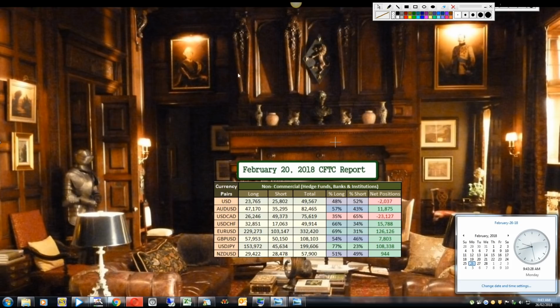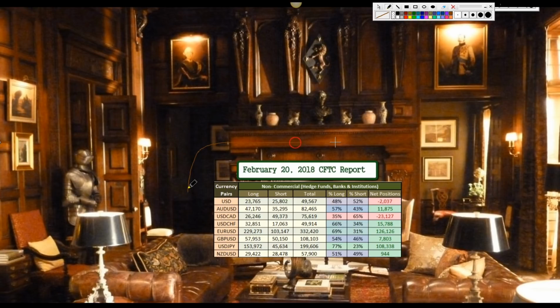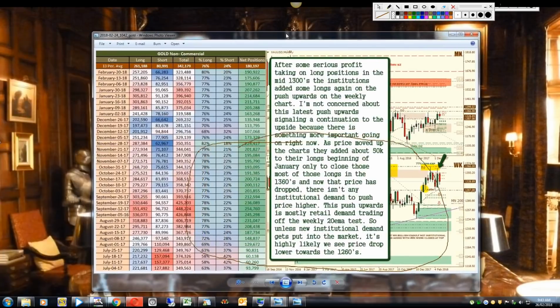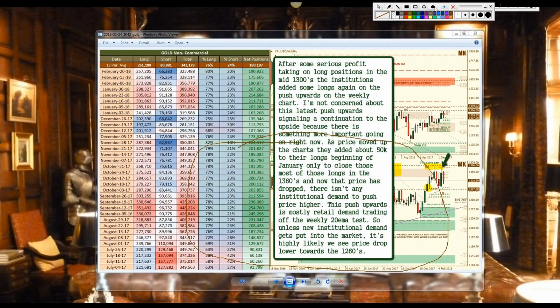Okay, so take a look here. You'll see this is a snapshot of the positions that the institutions were holding as of February 20th. So now let's take a look at gold. So what do we see here in gold?